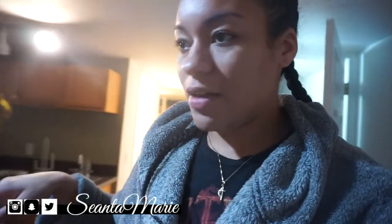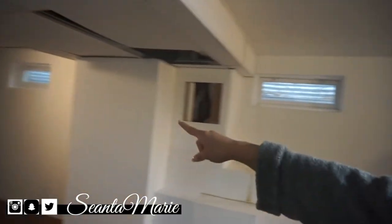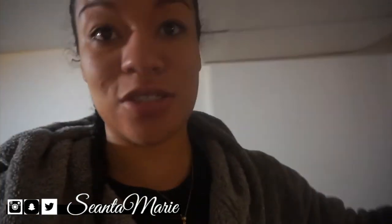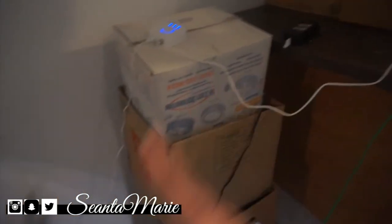But I plan to actually put up some type of wall hanging across here. That way the bar area is here, and then that area over that direction is my filming studio. So we're just focusing on the filming studio, but this is where my box is for the internet. This situation is a mess, so I'm gonna try to clean it up real quick.